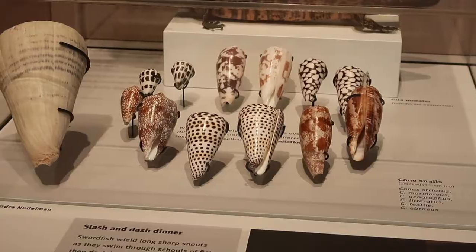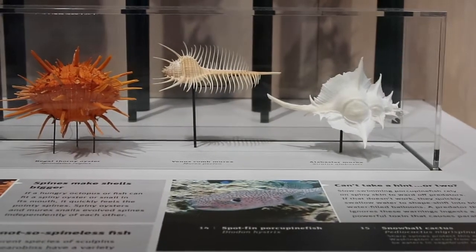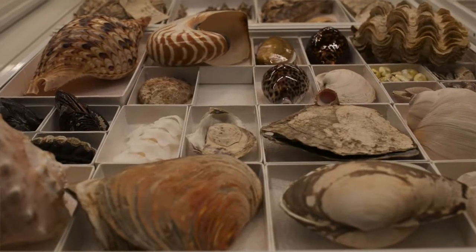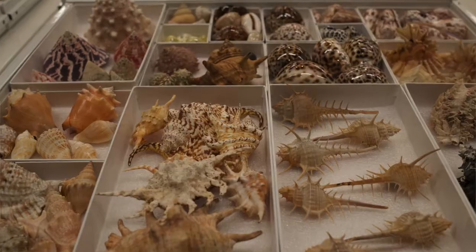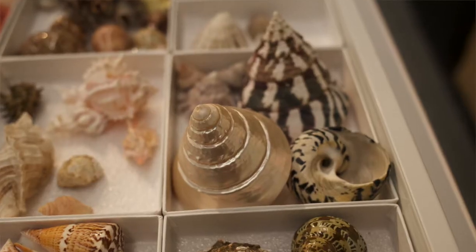But before we get any further into our tour, let's talk about what malacology is. Malacology is the study of mollusks, which are an invertebrate group that include, but are definitely not limited to, gastropods, aka snails, octopuses, and bivalves like mussels and clams. Snails make up the largest proportion of mollusks and account for an incredible amount of diversity, as you can see. Okay, now that we know what malacology is, let's go back to the tour.